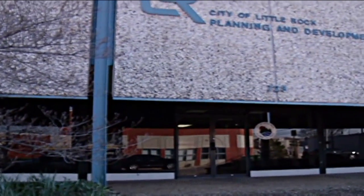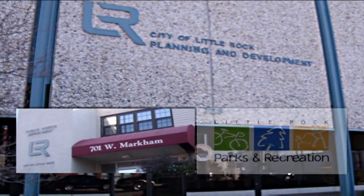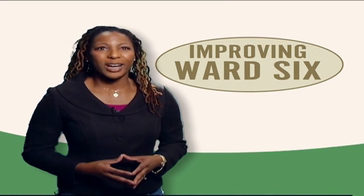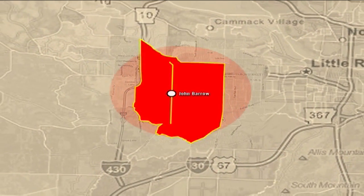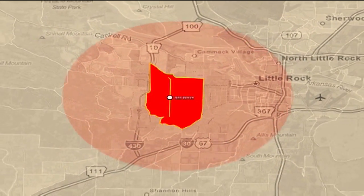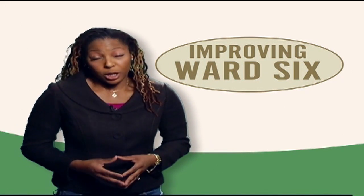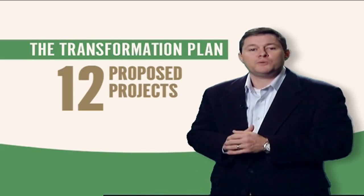Some of these resources will be through the use of its city departments such as Planning and Development, Public Works, Parks and Recreation, and Housing and Neighborhood Programs. These departments will be the heart and soul of revitalizing Ward 6. And by improving John Barrow, it triggers a ripple effect that revitalizes Ward 6, which in turn revitalizes the city of Little Rock. But you can't improve something until you know and understand what you have and where you want to go. And here are the 12 proposed special projects of the Transformation Plan.